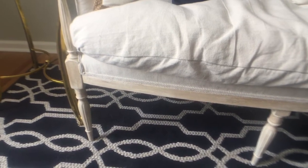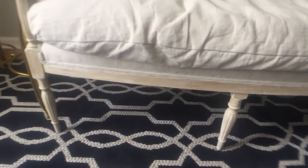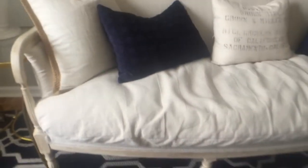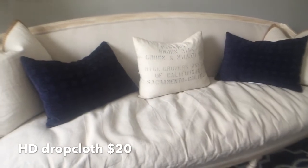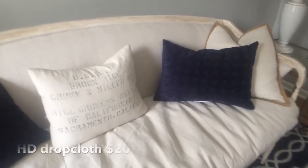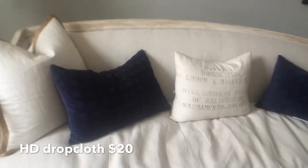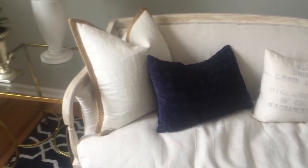I painted it white with Folk Art chalk paint in Adirondack, and then I used Miss Mustard Seed's dark antiquing wax to go over it to kind of give that light wood finish. I also used Lowe's or Home Depot drop cloth, which is pretty much the cheapest way that you can upholster any piece of furniture. It costs about $20 for this size, which I believe is a 9 by 15, is what I used to upholster this sofa. So that was very inexpensive.